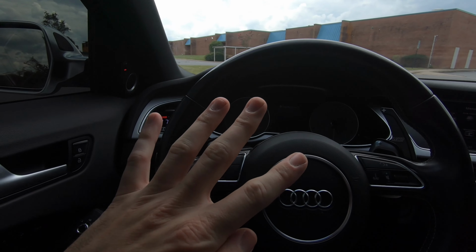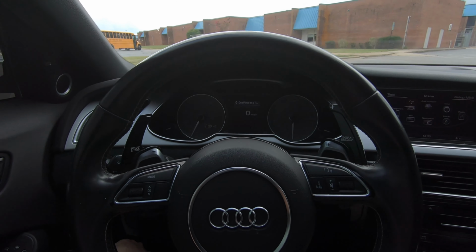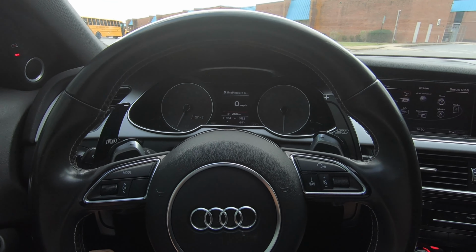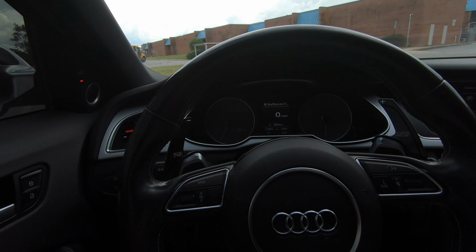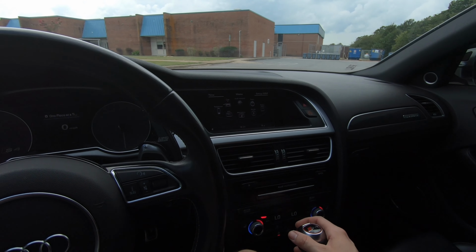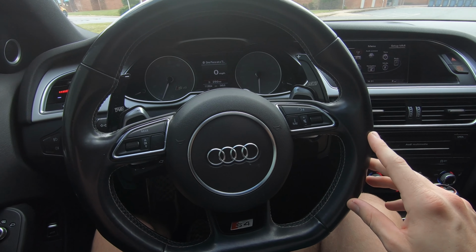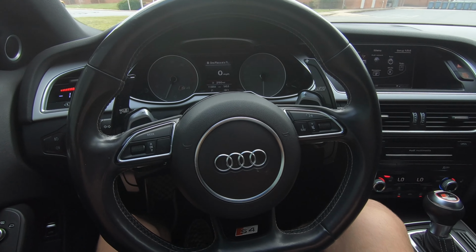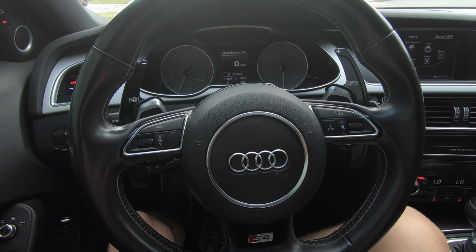Number 4, I'd have to say maintenance. These cars are not cheap to maintain at all. You can run cheap stuff in them, but I wouldn't recommend it, because if something breaks down because you ran something cheap in here, it's not going to be cheap to fix. I do all the maintenance myself, but on average it costs me probably $80 to $100 just to change the oil.